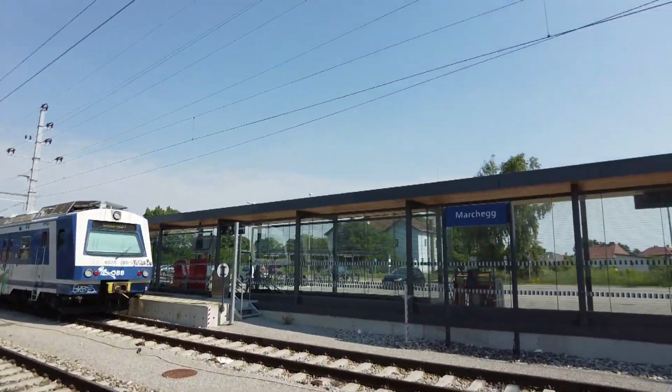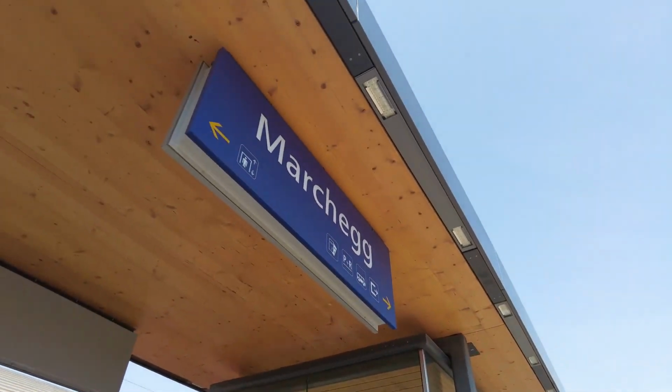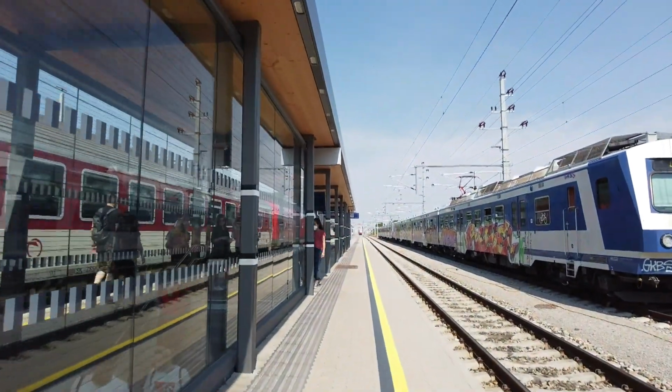After an hour, we finally arrive at Marchegg station, and from here, we have to find the shuttle bus stop nearby. The bus will take you to Schlosshof directly for free.